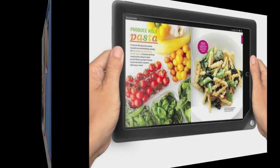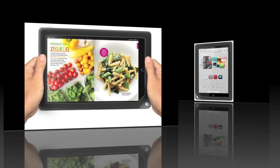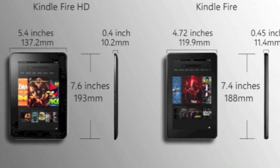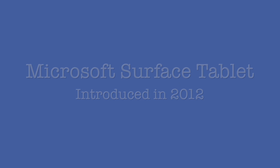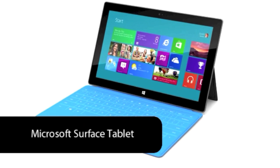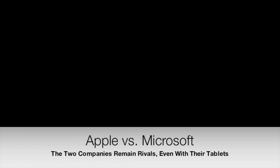Other retailers quickly took note. Samsung, Barnes & Noble, Amazon, and others released tablet devices based on the open source Android operating system to catch the wave of demand for the handheld touchscreen computers. The Microsoft-Apple rivalry entered the tablet scene with the 2012 release of the Surface tablet, a powerful touchscreen device with serious capabilities and the ability to easily integrate with Microsoft desktop software.